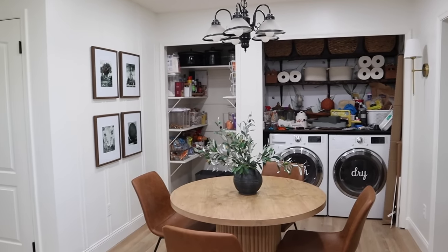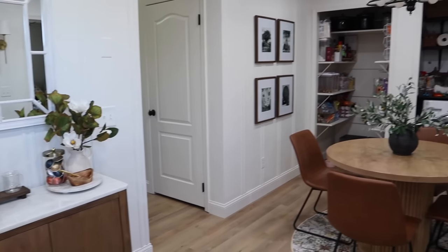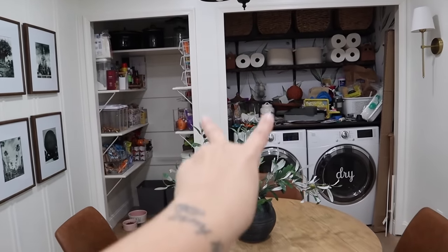It's so pretty. I'm so excited about it. The only thing we really have left to do now is come back tomorrow and paint these doors.